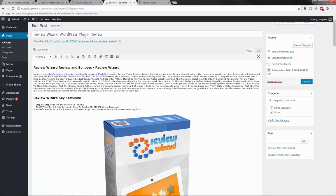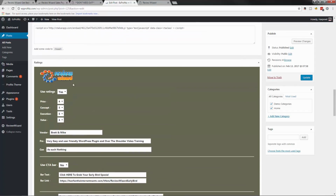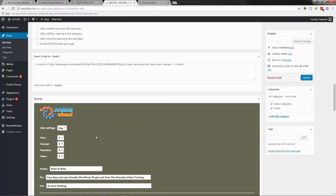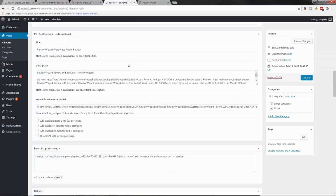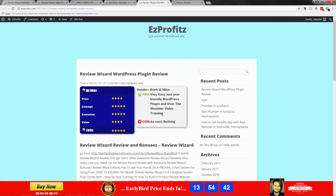So you basically just write up any review like you always do. Then you're going to have some extra options here. This is where you rate it, the pros and the cons, and the CTA bar, which I turned off right now because it's going to conflict with mine. Then the SEO stuff. When this configures, let me go back to the front end. It's going to configure the stars over here, the comments, and another CTA bar.